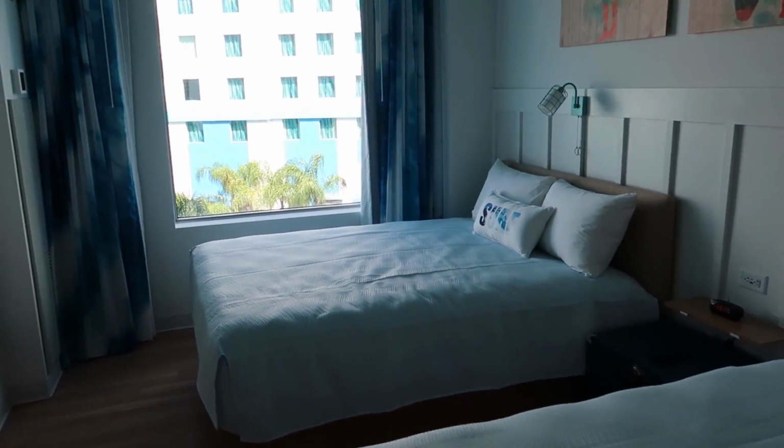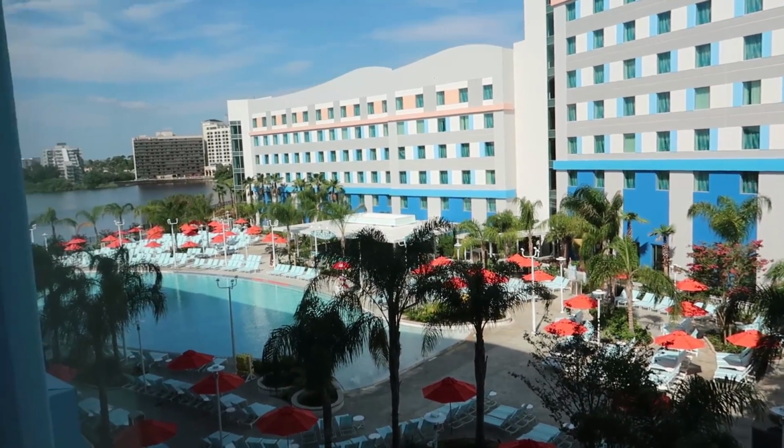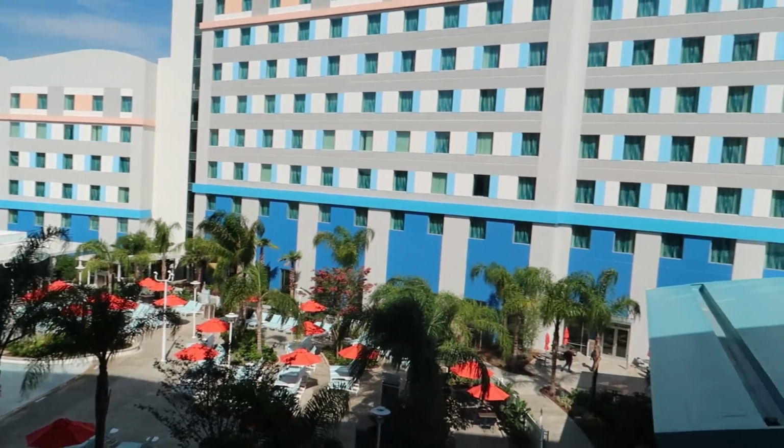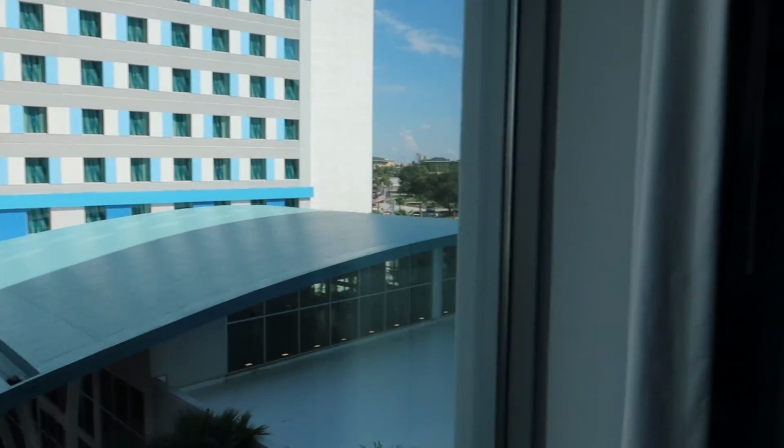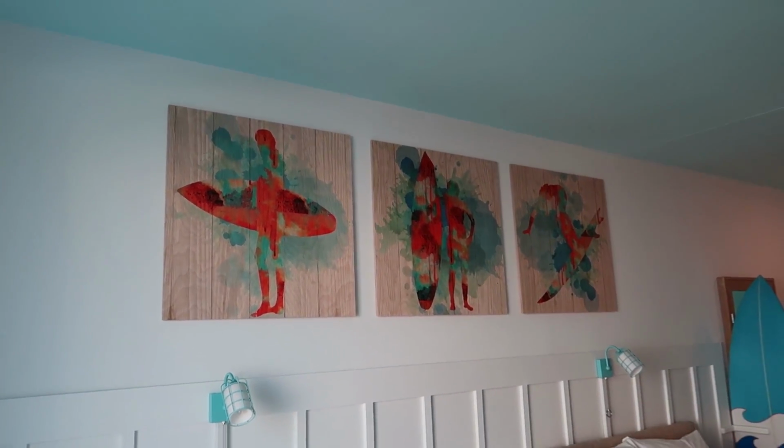All right, so yeah, let's have a look around. Let's see what we got here. Let's have a look out the view first. This is a view out over top of the pool. Wow. I really like the colors and the view. Check out the artwork over top of the bed. I really like the colors and the design of this room.